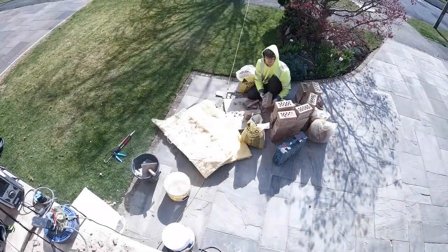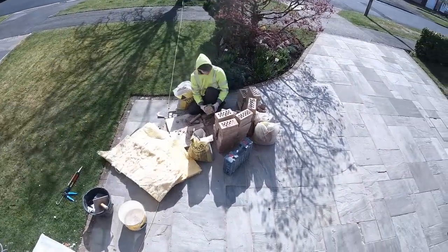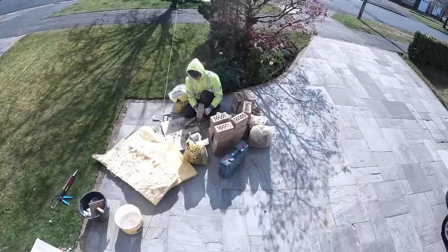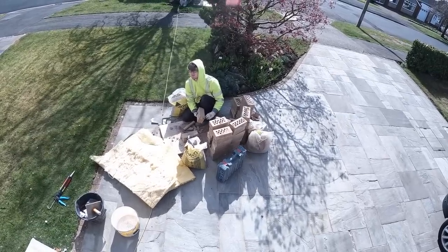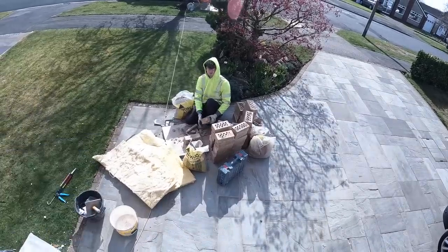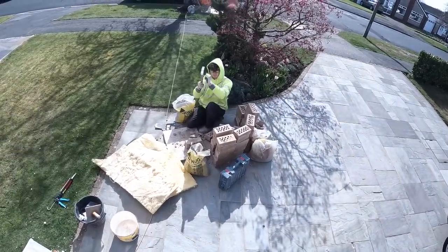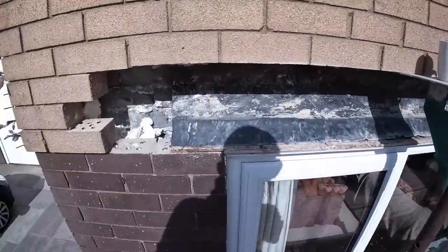And we're back. There's Alex with his pile of bricks. I think it's about 50, isn't it, Al? I think so, yeah. And they're all out and no breakages. No breakages. So there you go. Alex has just finished cleaning them. I've just got the last one out.